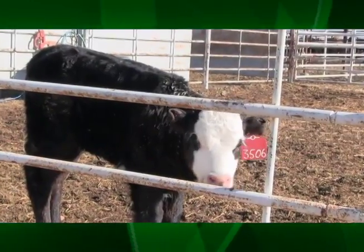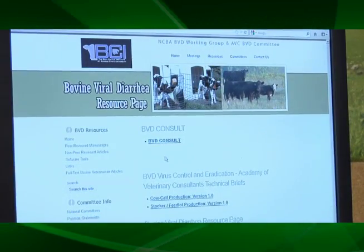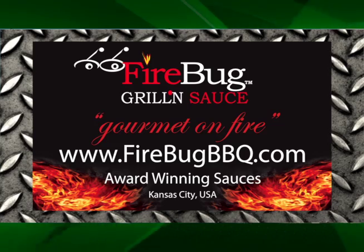Let's take a look. Today we learn about a new internet-based tool developed by K-State's College of Veterinary Medicine called BVD Consult. This management aid makes BVD research more accessible to producers and veterinarians. Then Brian Holman is at Osage City at the Smoke in the Spring barbecue competition. Find out what's new at this year's event and meet one of the participants who tells us about his custom blended barbecue sauce. All this and more after the break.